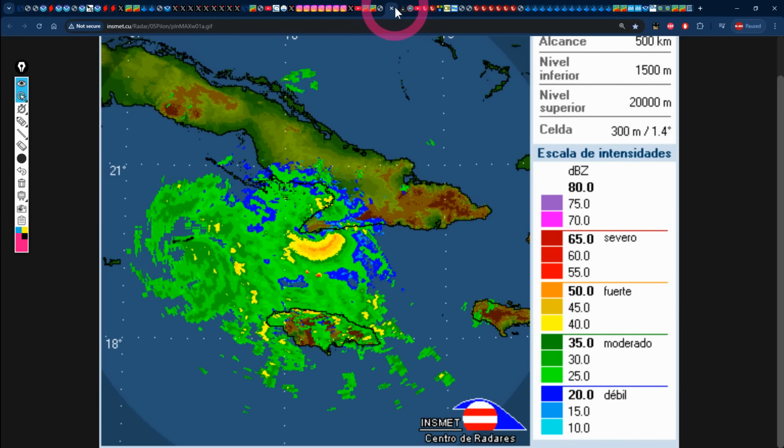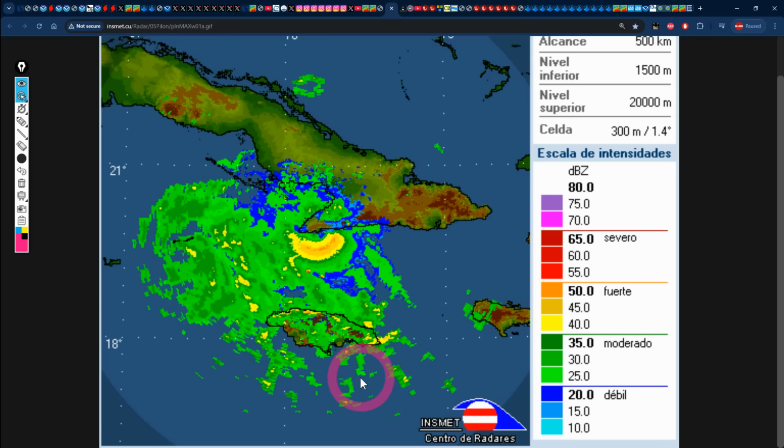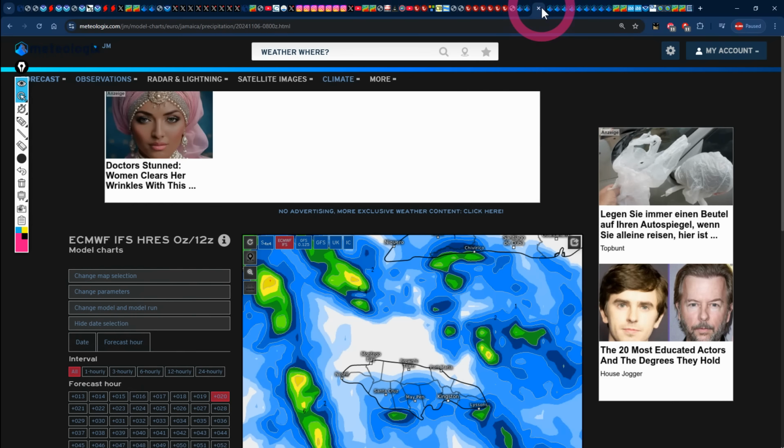Let's see the Doppler radar images. Not seeing much to the south of St. Thomas. Maybe some of this might make its way and get even more robust so that this can validate at 9 p.m. We'll see how that goes. I'll tell you what happens at that time.